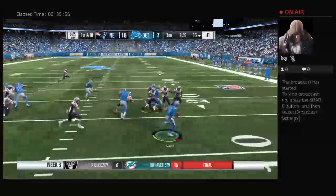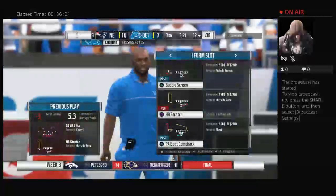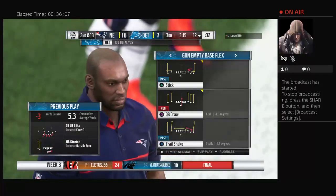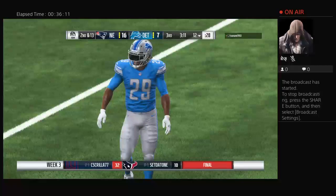The drive starts with a handoff to Blount. A loss of a full 3 yards, and now it's 2nd down. Brandon, we're into the second half, and this offense has not scored a lot of points, and that was another example of why. I think it's time to open things up and start really trying to move the ball.